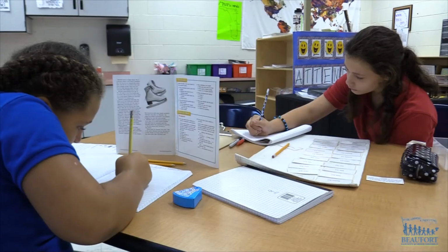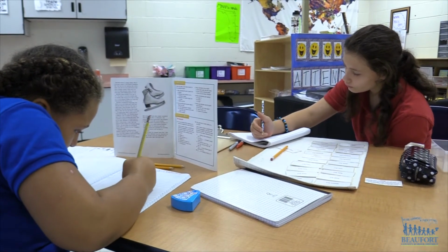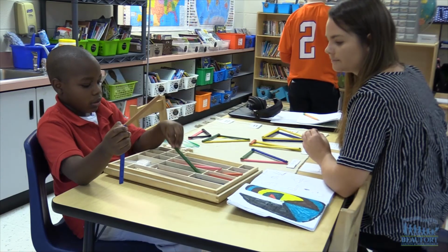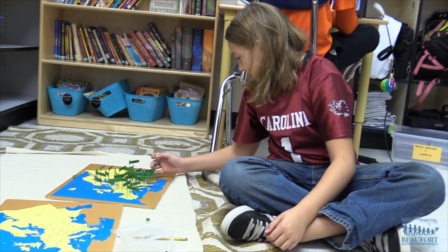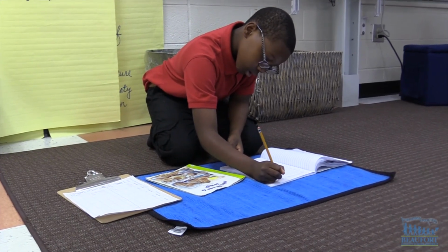We know that the program is going to continue to grow as it has in the past. We know that this program helps prepare students for the independent lifestyle of middle school. It's certainly been a popular program, and there are a lot of kids that have come to us from neighboring private schools and also other schools that are really intrigued about the Montessori method. So I only see it growing in popularity.